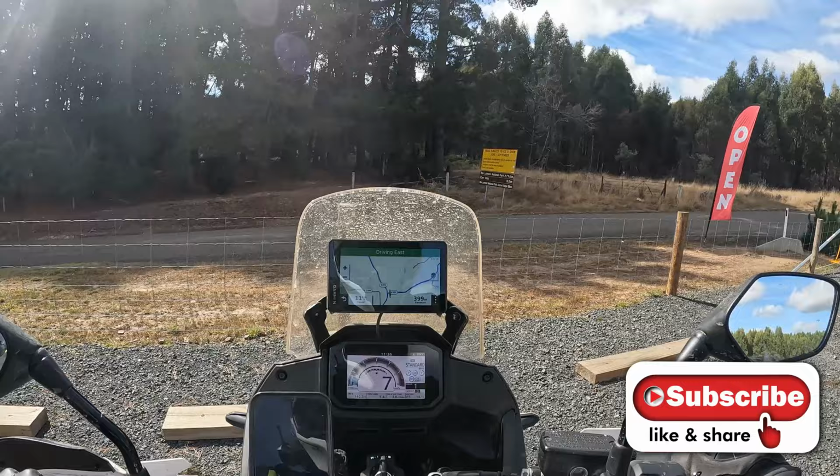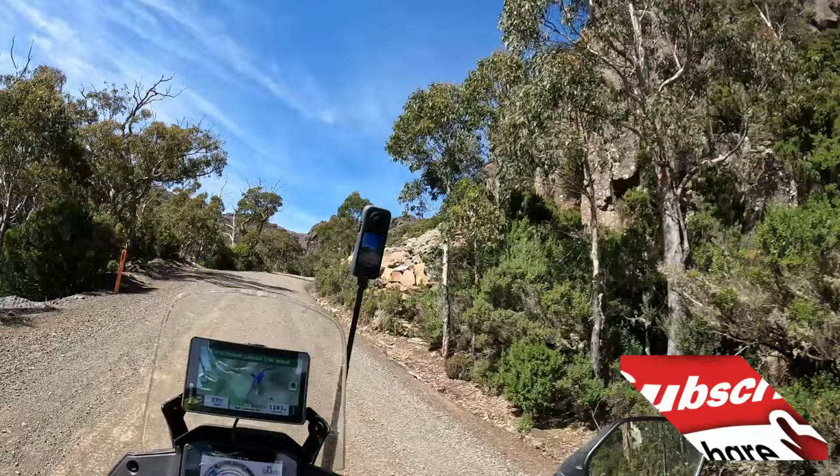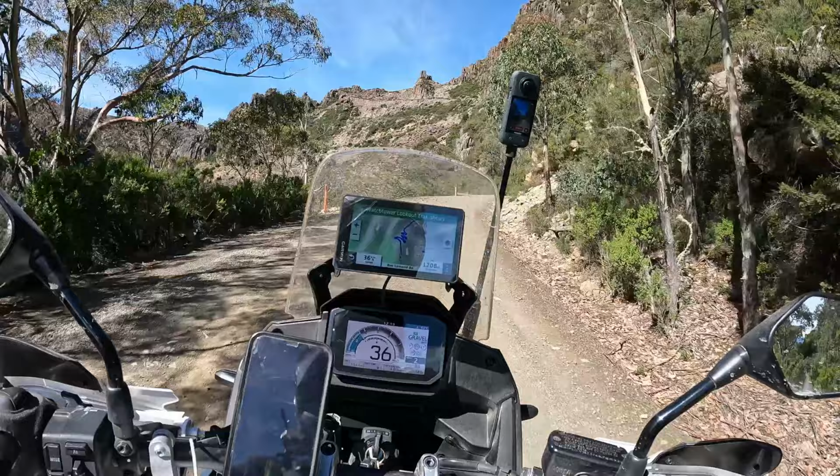Well, that was a nice easy road leading up to this point here. We're very close now to the switchbacks, as you probably see on my GPS, but just the entrance here, looking up at these cliffs and the like. I'll probably swing over to the Insta360 soon and show you some of the stuff up top there. It's just absolutely spectacular. The other three guys have gone in front of me, and hopefully I can pick them up as we go around the corner.